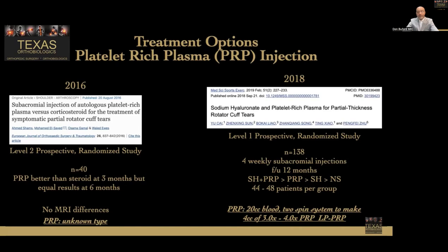These authors did make an attempt to quantify the PRP, at least better than in the prior study. They described drawing 20 cc's of blood. They described a 2-spin system, and they detailed that they injected 4 cc's of PRP that was somewhere between 3 and 4x. They also noted that it was leukocyte poor.